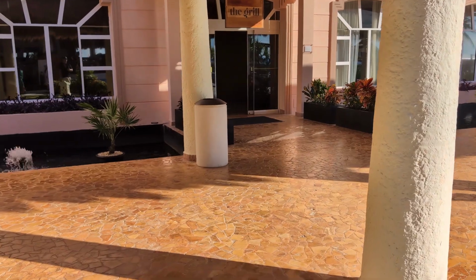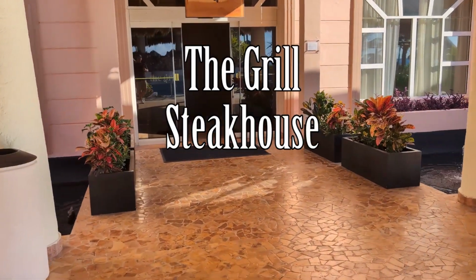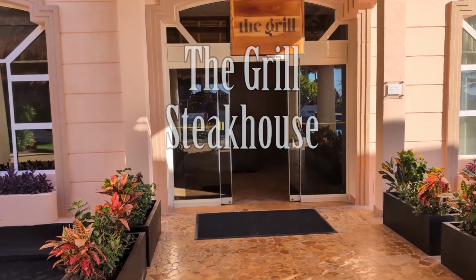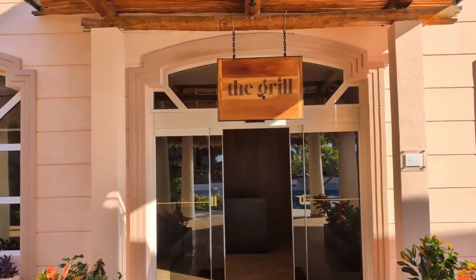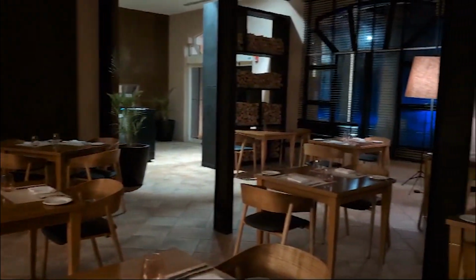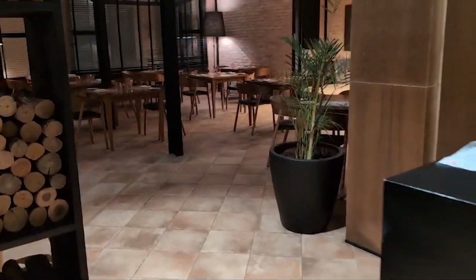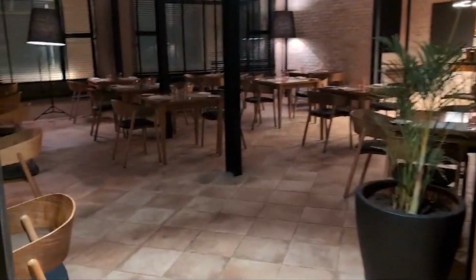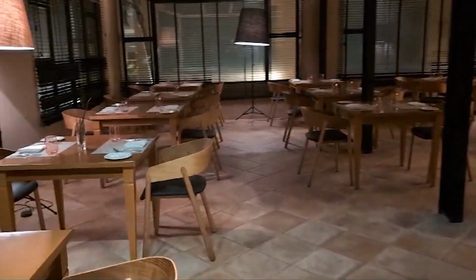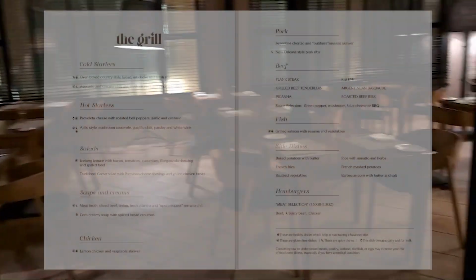For those who prefer turf over surf, the grill is your steakhouse spot. Open for dinner from 6:30 to 11, this is all about picking your protein and building your meal with sides, sauces, and salads. The steaks are tender and cooked well, but if red meat is actually not your thing, you can still eat here because the salmon is outstanding. Think of it like a classic steakhouse with a laid-back resort-style twist. It's a winner if you're craving a meaty feast.